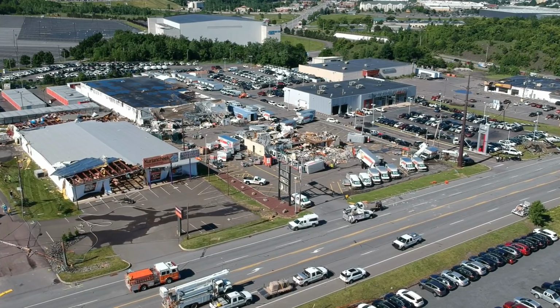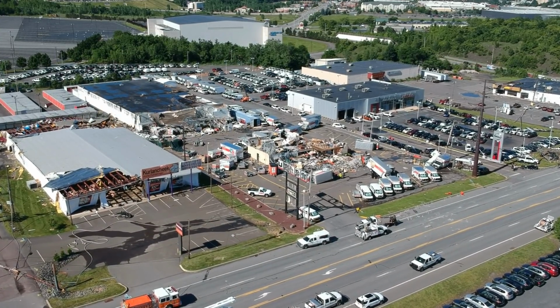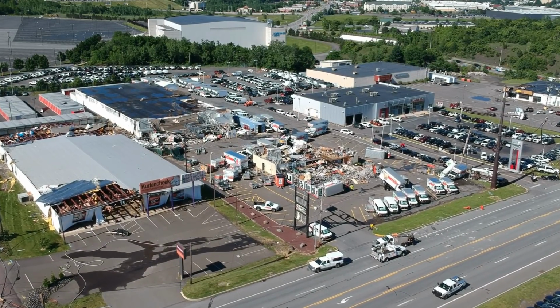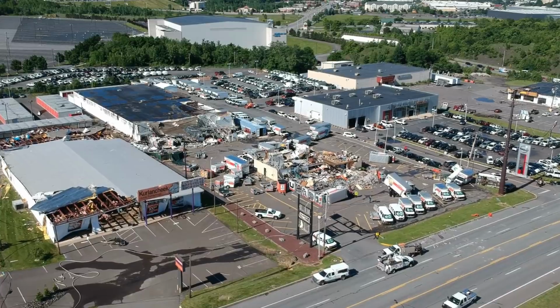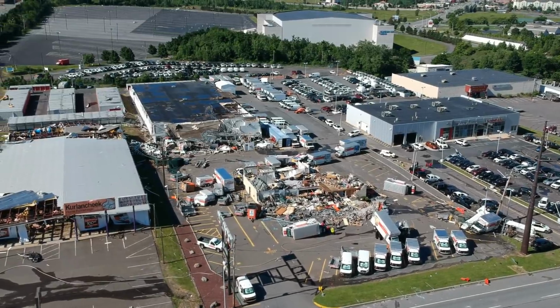Now, as mentioned, it came through around 9:30 p.m. That's when most of these stores were closing. There's only been, I think, 6 injuries reported, and those people have been released. So nothing severe, no deaths reported, thankfully. If this happened a few hours earlier, around 6 to 8 p.m., when there's tons of customers there, this could have been much worse.